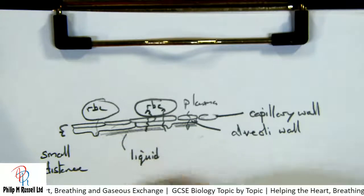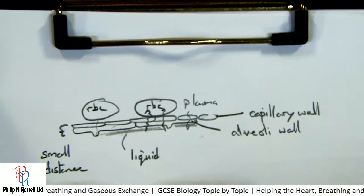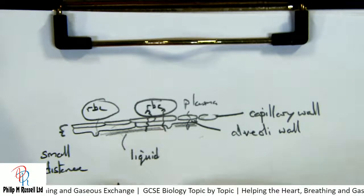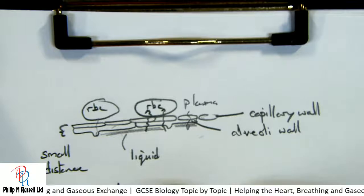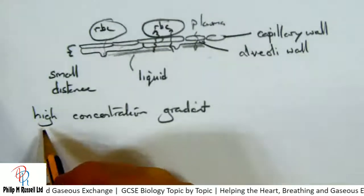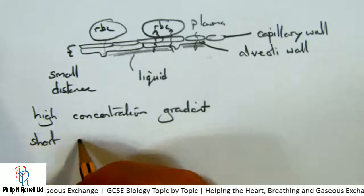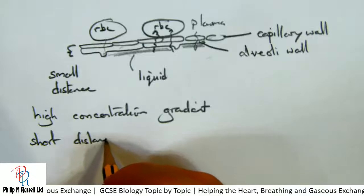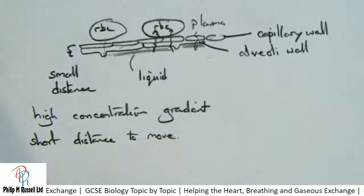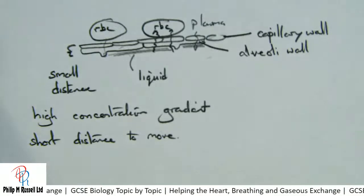This gives us a high concentration gradient. It gives us a short distance to move. And all of this increases our rate of breathing.